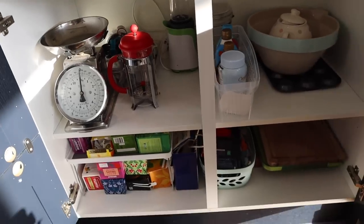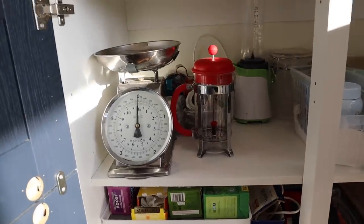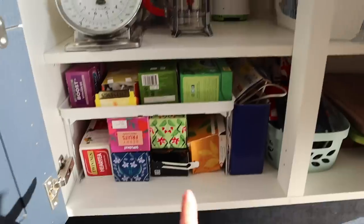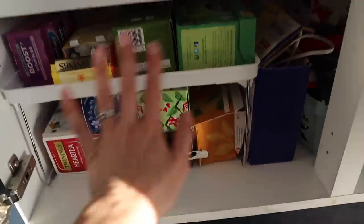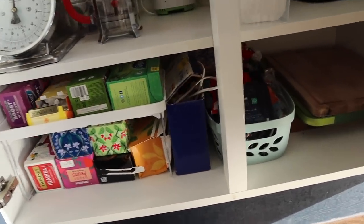So the sun is pitching on this cupboard, but hopefully you can see how much better it looks and easier it is to get to things. So I actually changed my mind, as you can see. I figured that the teas were not going to work, I would have to take the top ones out to get to the bottom ones, and it was all sort of falling off. So I've put them here. So now I can literally just grab one like that, take it out, and then put it back in. So I'm feeling much better about the tea situation, which, as you know, needs to be on point.